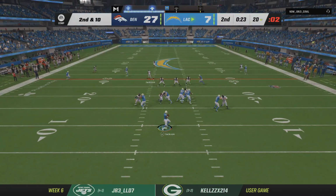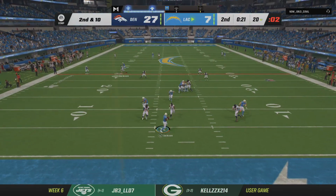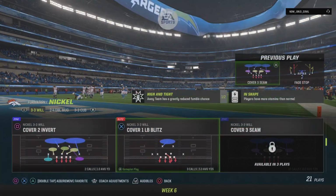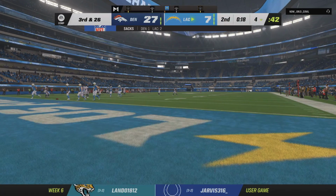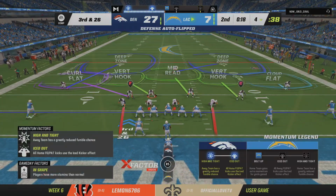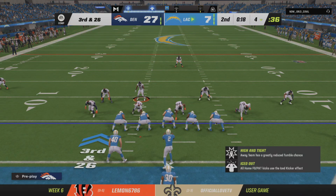On second and 10, Jackson steps away to his left. And a big loss here as he's taken down. Now the Broncos are going to call the first of their timeouts as the clock will stop with 18 seconds to go in the first half.